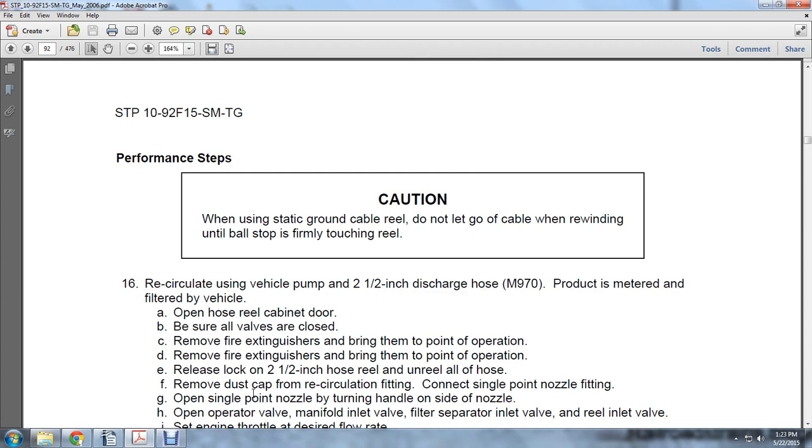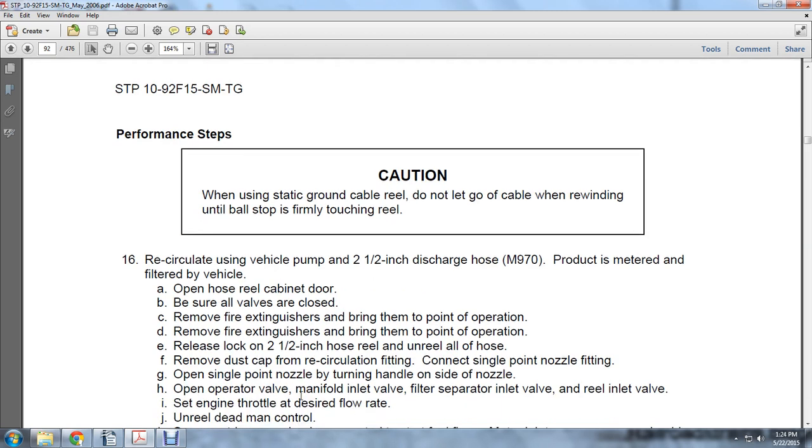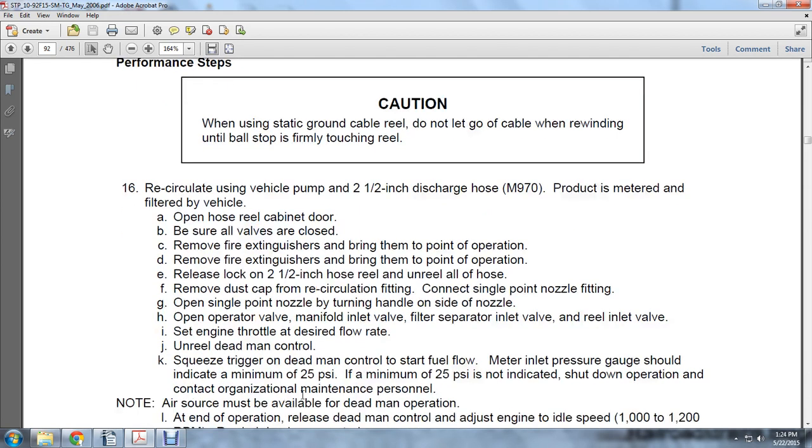Release the 2.5 inch hose on the hose reel and unreel all of the hose. Remove the dust cap of the recirculation fitting, including the single point nozzle fitting. Open the single point nozzle, turning the handle on the side of the nozzle, opening the operating valve manifold. Open the operating manifold inlet valve with the filter separator inlet valve and the reel inlet valve. Set the engine throttle as desired for the flow rate.